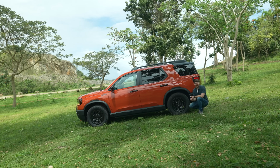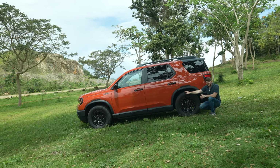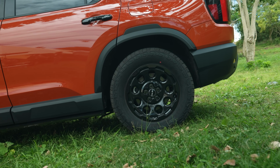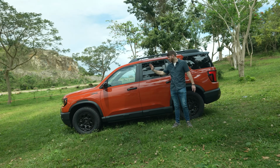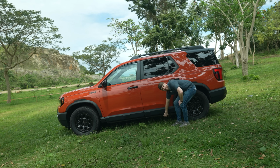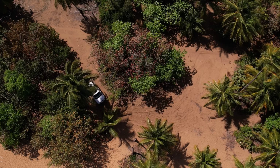Every Passport has 8.3 inches of ground clearance, but only the TrailSport models get these 31-inch tall General Grabber all-terrain tires. Now, this model here is also equipped with the HPD package, which, along with the fender badges and a hood decal, comes with hidden rock sliders that are tucked up under the rocker panels to help prevent damage.